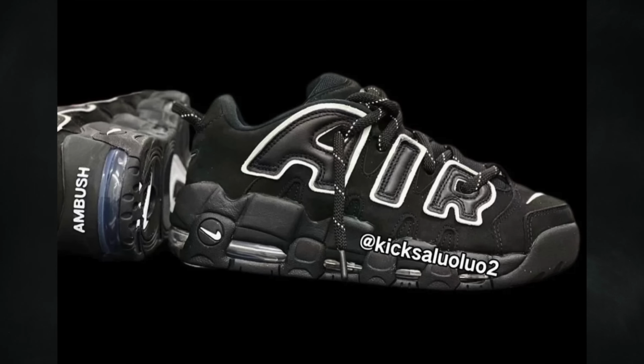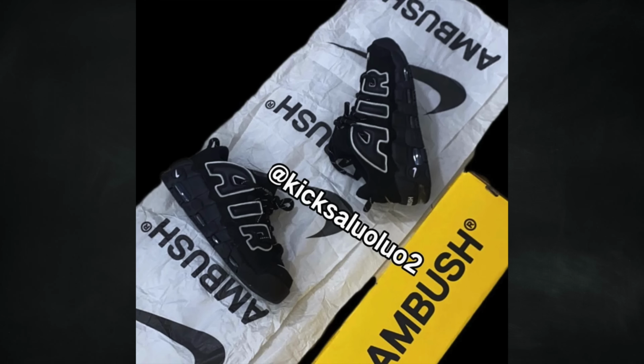They also feature Ambush branding on the heel, co-branding on the insoles, and each pair is said to come with unique packaging. Now, unfortunately, we don't have a release date for the two. However, they are expected to launch fall 2023, and the retail price will be $190 each. Now, being in low top form, to me at least, it's not that bad. I actually kind of like them. So if I'm going to go after anything, it's going to be the black pair.